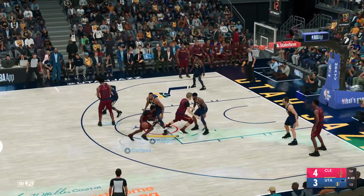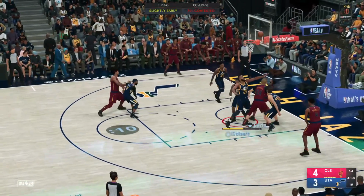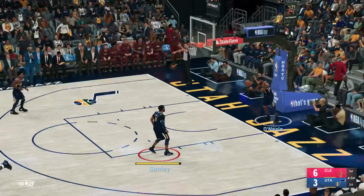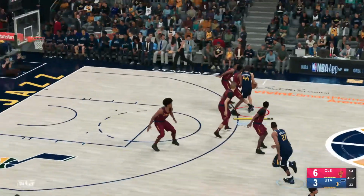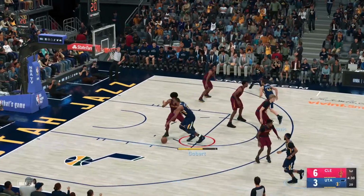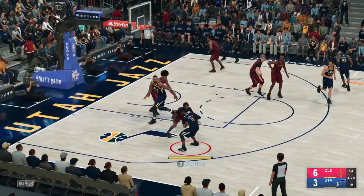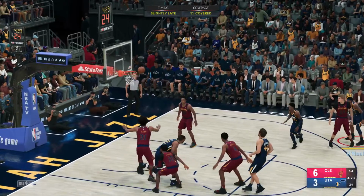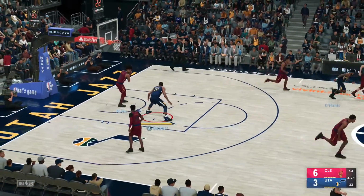Now, here's Garland. There's the drive, and it's good for 2. Pretty effective off the bounce there. Garland quick, and that got him to the rack. Bogdanovic passes to Gobert. Over Allen. Conley kicks to Bogdanovic. There's O'Neal with the 3. Allen with the rebound.